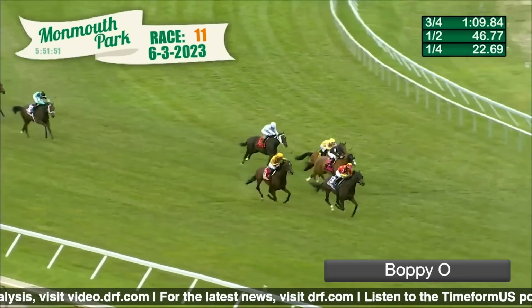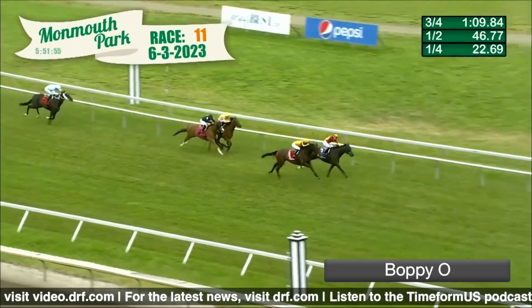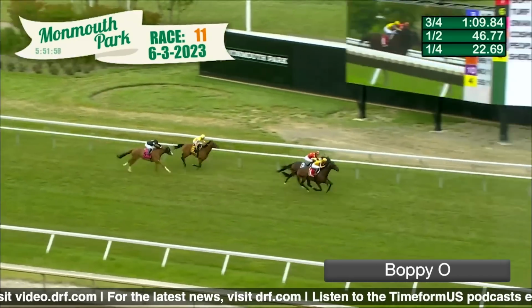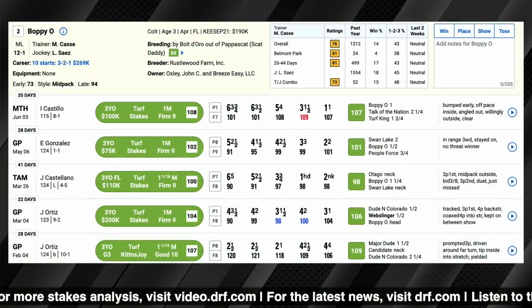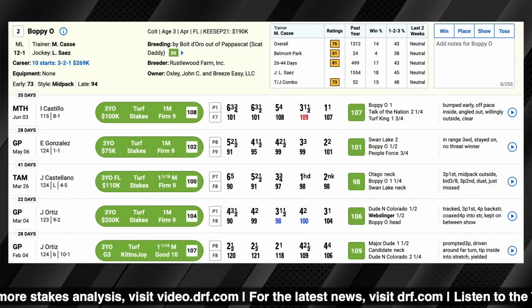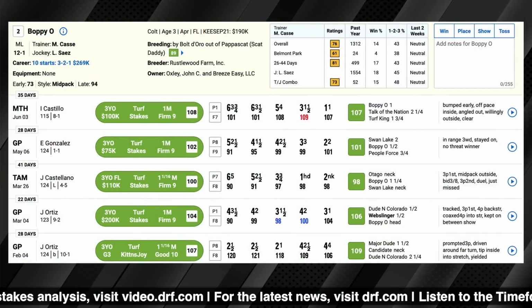I think there's an argument that maybe the runner-up in this race, Talk of the Nation, perhaps ran the better race because he was attending that fast pace that fell apart at the end. But Boppy O did take a real step forward here. I think you just have to determine for yourself where it came from, because his prior form didn't really suggest that kind of performance was within his capabilities.